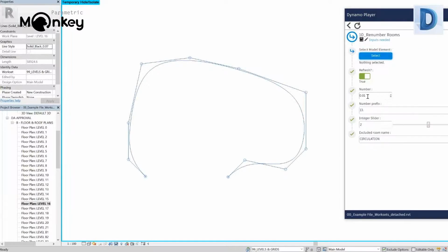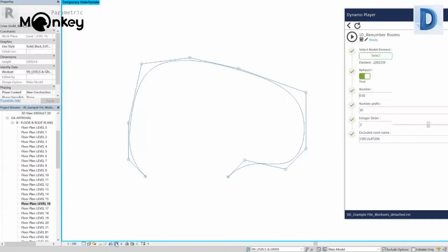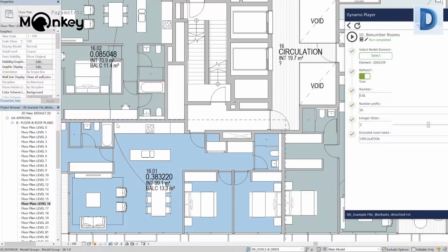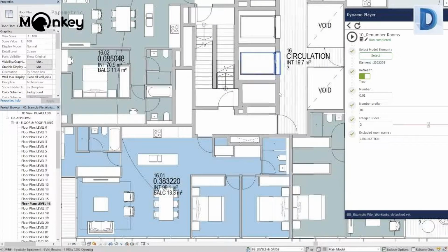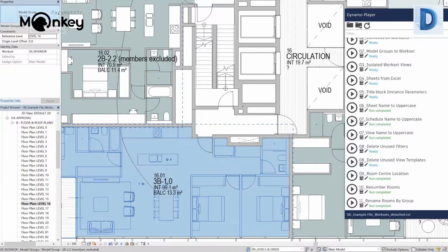So here he is. He's got his renumber rooms, and you've got a prefix. You can prefix the number, whether it's A or no number, or it could be alphanumeric. Then the actual room number, so .01, all of that can be set up. He can go and use a spline to do the direction of the rooms, and then run the script, and it is going to renumber the rooms automatically for him. You can imagine how great this will be on a large healthcare project or a very complex project which has a lot of different room numbers.